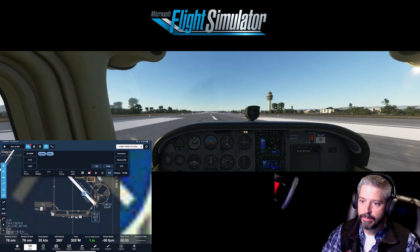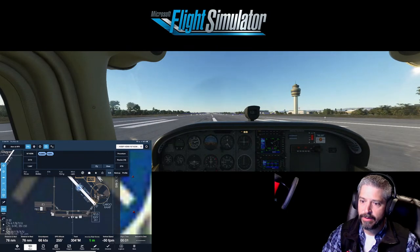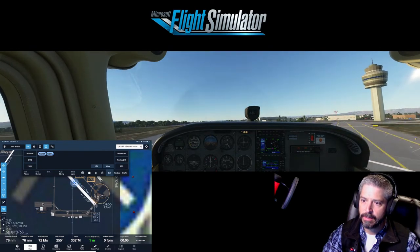We can't hold her straight here. A little bit of right rudder. Airspeed's alive, they're 60, and let's rotate. We're off the ground, tap the brakes.